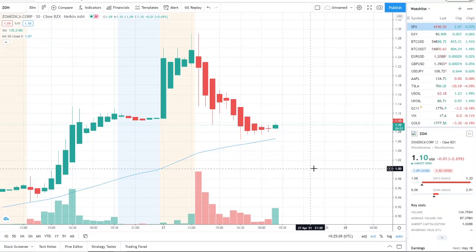ZOM stock is one that definitely needs to stay above $1. But let's jump right into the stock that we talked about this morning. We hit a home run, 20% plus on the day, and within minutes gave us anywhere around 5 to 15% plus in just 30 minutes to almost an hour starting off the day.